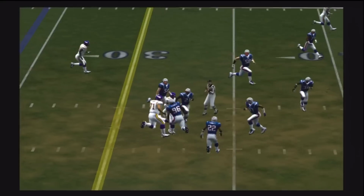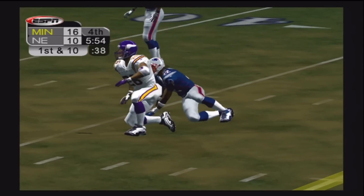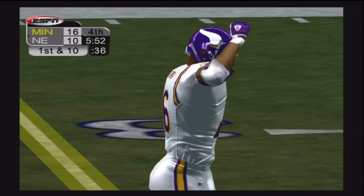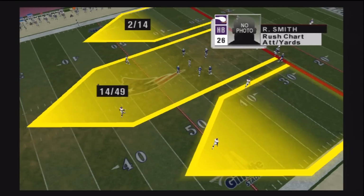Number 26 goes right up the middle and converts the third and long. First down, Vikings. Number 26 is bullying it up the middle with moderate success. I think he needs to vary it up a little bit to keep the D off guard. Up to now, he's accumulated 66 yards on 17 carries.